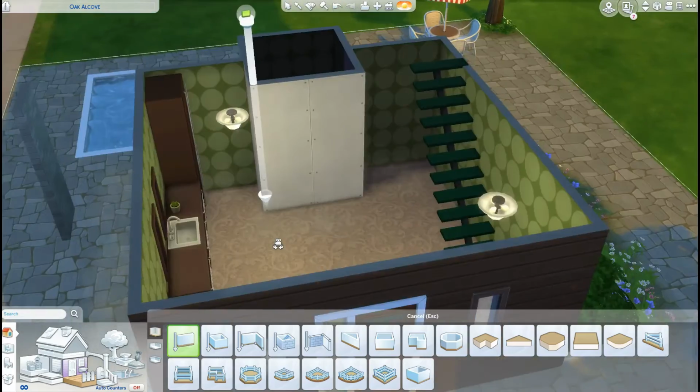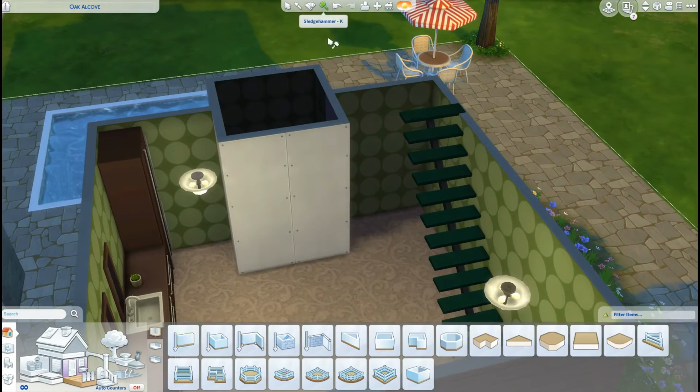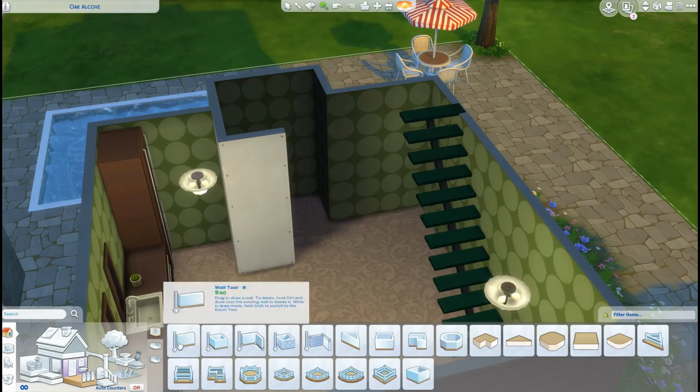Here I'm trying to figure out the bathroom layout. I think it's pretty good. There's no sink in the bathroom though because it just wouldn't work.